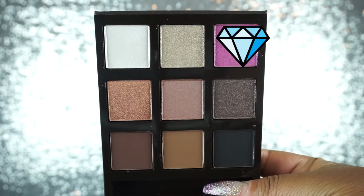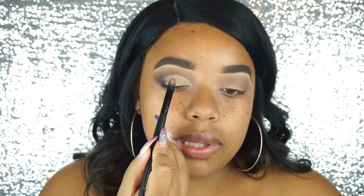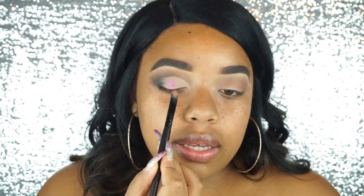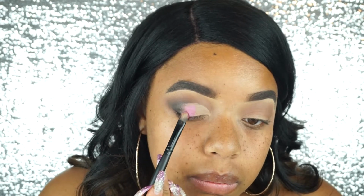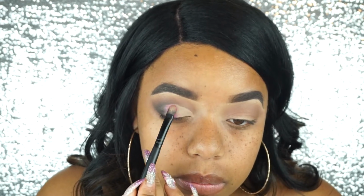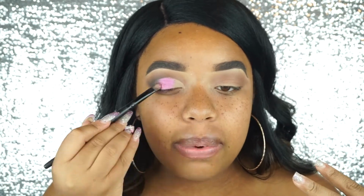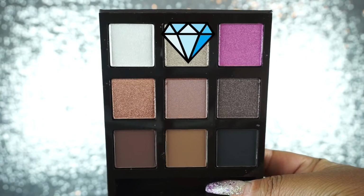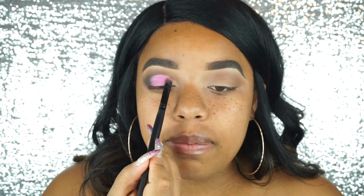I'm going to go in with that pink shade. It's kind of like a pinky fuchsia color. And I'm going to put this in the middle of my eye. I would like this eyeshadow to be a little bit more pigmented because this is my 4th try going in here, and it's not like boom pink, you know, like it is in the pan. And then I'm just going to go in with that gold silver color and put this towards the inner portion of my eye.